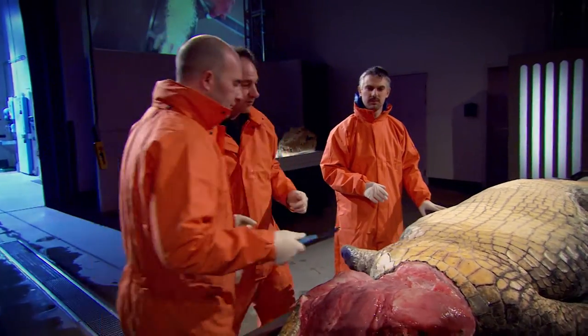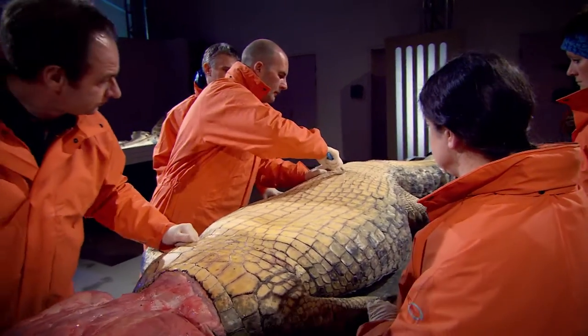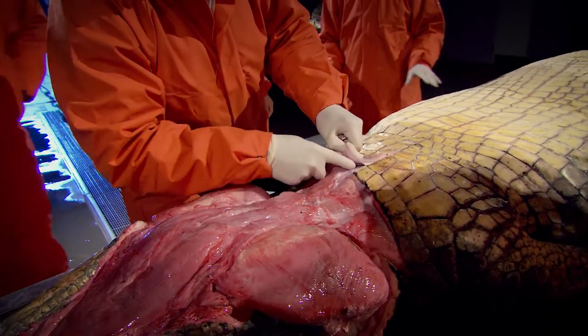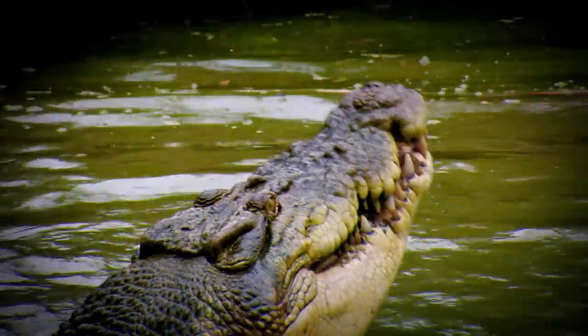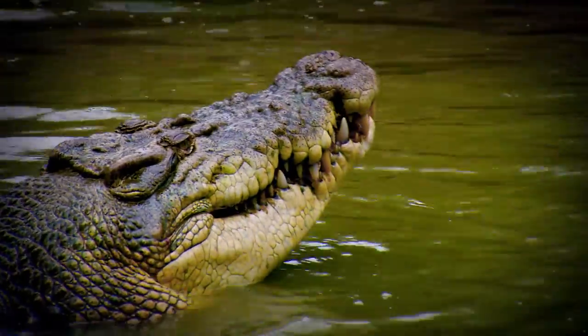I'm gonna go ahead and give us a midline. So why has this prehistoric internal anatomy worked so well for so long? Perhaps the team can find a clue in the croc's stomach. They'd like to find out how it's able to digest the huge chunks of meat it swallows before they start rotting inside.